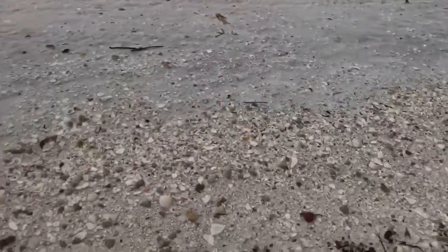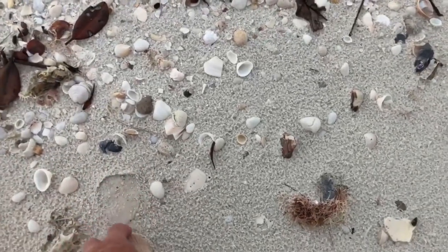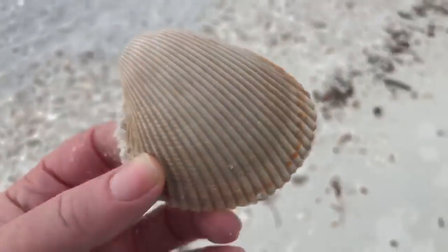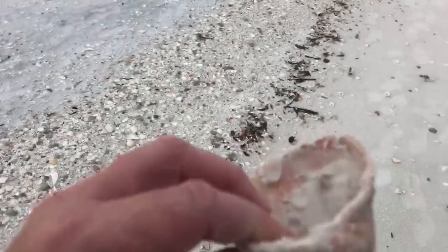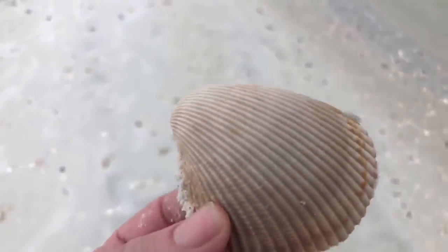Cockle shell. I've seen a couple big cockle shells. I didn't pick any up and show them to you this morning, but I've seen a few big cockle shells on the beach. There's one of them right there. Nice little cockle.